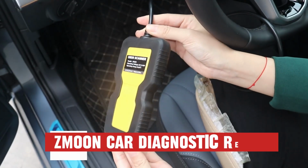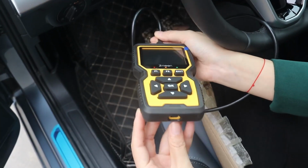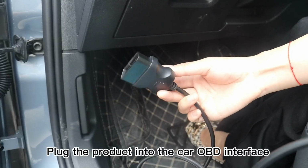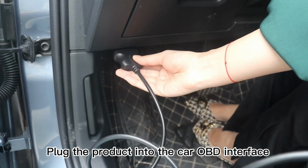Let's check out the Zmun Car Diagnostic Reader. The Zmun Car Diagnostic Reader is the budget-friendly option that doesn't sacrifice quality. With its OBD2 compatibility, it delivers reliable performance for everyday use.